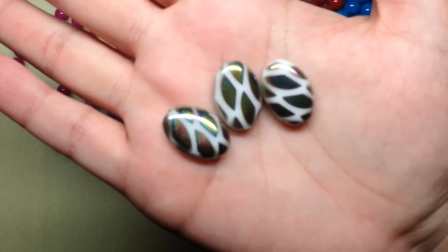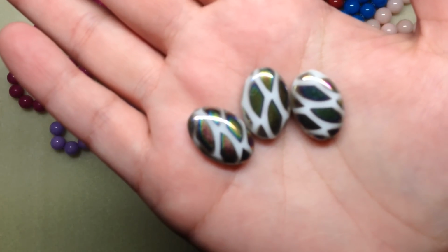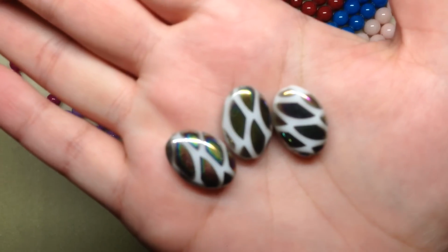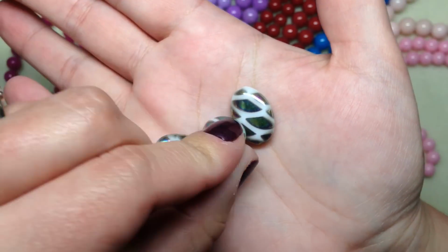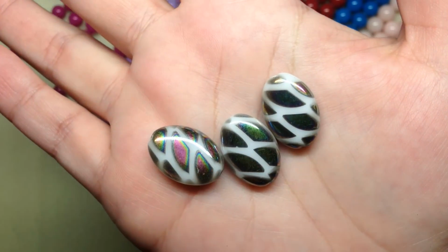So this little 3-piece set here is 20 by 14mm Czech glass peacock oval beads in white and Vitrex, and it was 99 cents for the 3. And I'm a sucker for anything peacock finish, so that's why I snatched these up. I just thought they were really kind of neat, so I wanted to add those to my cart.